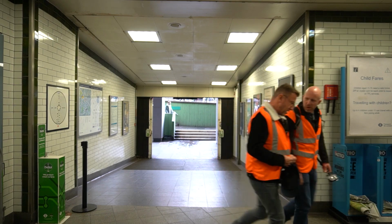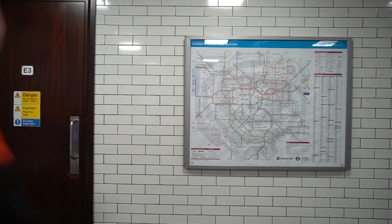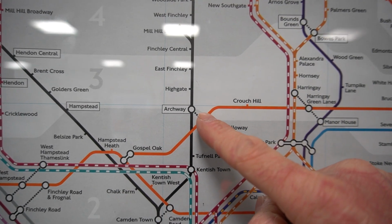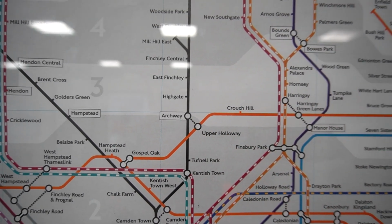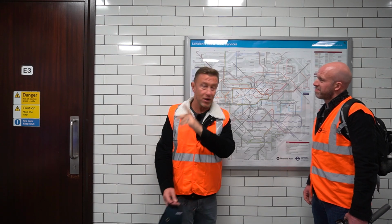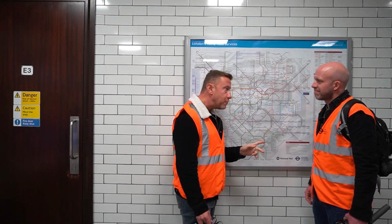Matt just over here, good work. That might be a bit useful. Yeah, good work. And it's quite handy because we can see where we are. Just there, Archway. Lovely, the Northern Line. Now, even the name of this station is complicated, isn't it? Because it's Archway now. It didn't open as Archway, did it?